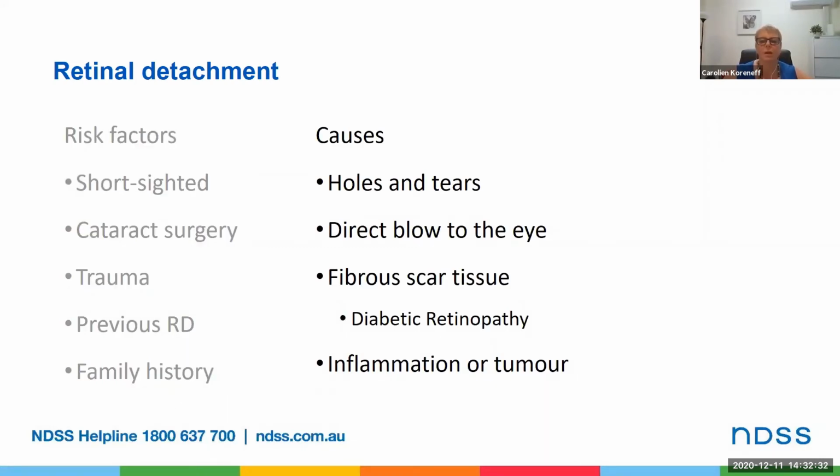Most retinal detachments happen because of a tear or a hole in the retina that allows fluid to leak between the retinal layers, causing the retina to detach. Holes and tears in the retina can occur because of changes that happen as you age or because the retina has been pulled and torn. Tears mostly occur when the vitreous gel that fills the middle of the eye suddenly becomes detached from the retina, known as acute posterior vitreous detachment, or PVD. That's a mouthful, isn't it? So most acute posterior vitreous detachments, or PVDs, do not result in retinal detachment.